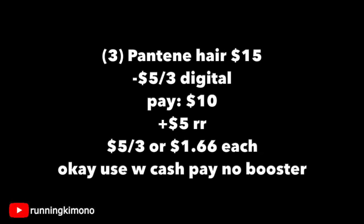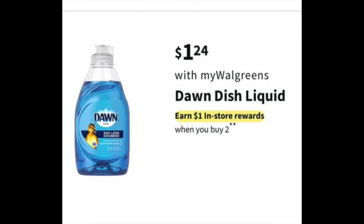It's $5 for the 3 or $1.66 per Pantene, and it is okay to use Walgreens cash if you're doing this deal with no booster. Like, I love Pantene. Definitely going to do this deal.